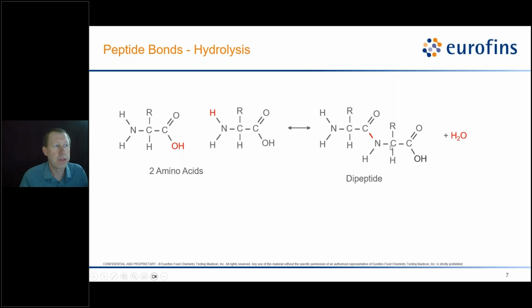In reverse, if it's a dipeptide or a longer peptide chain, that peptide bond is going to require the addition of a water to hydrolyze the bond to form 2 free amino acids. So there is a difference in the mass of the amino acids as free and within a peptide. That mass is 1 water per amino acid. So if you measure the protein and you compare it to the mass of amino acids released, there is a difference. This is the dehydrated form of amino acids within the protein or peptides.